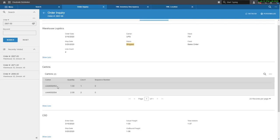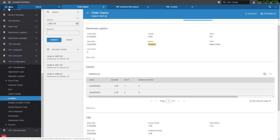So, how are we able to capture all this information and provide this level of visibility? Well, it's all possible because of the diligent setup that we do when we first implement a warehouse automation tool. CloudSuite Distribution provides an extensive list of attributes that we can take advantage of. For example, I can see item attributes that can be captured or potentially warehouse zones. We can identify certain zones for maybe a forklift or maybe for small items.